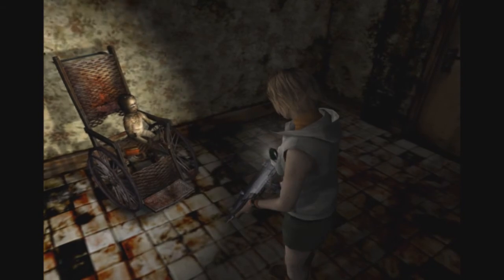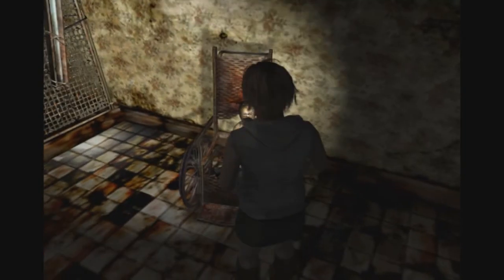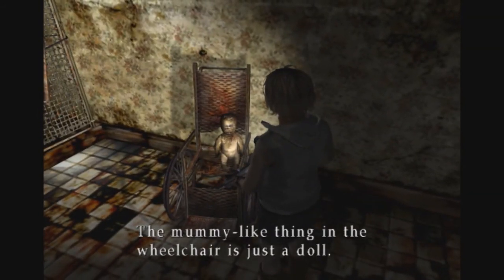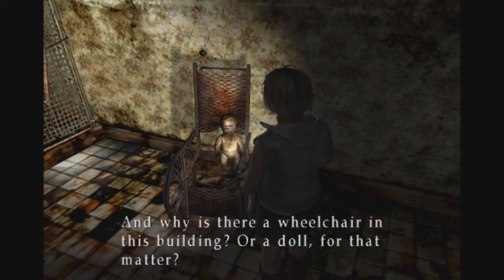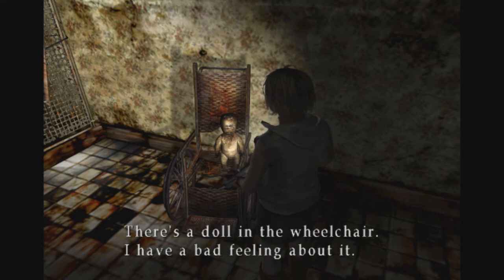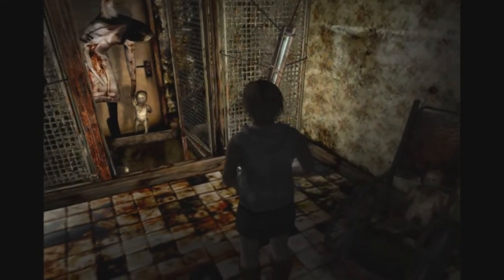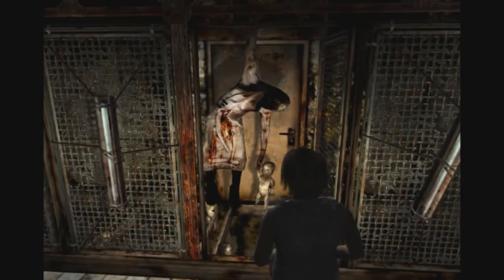So there's a little doll in a wheelchair here, some handgun bullets, and again, wheelchair theme, very creepy little doll. The mummy-like thing in the wheelchair is just a doll, or is it? Something about it makes me uneasy. Why, I wonder? And why is there a wheelchair in this building, or a doll, for that matter? There's a doll in the wheelchair. I have a bad feeling about it. And there's another doll being held by Valtiel.